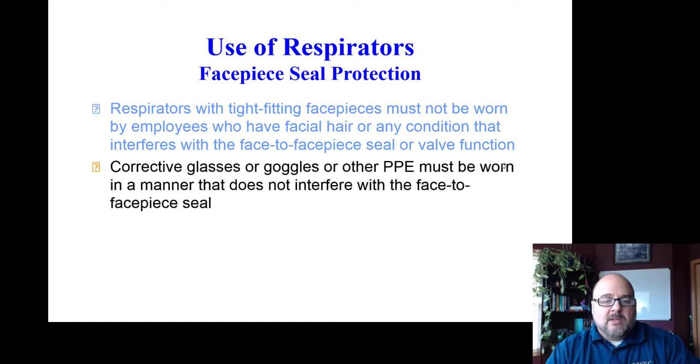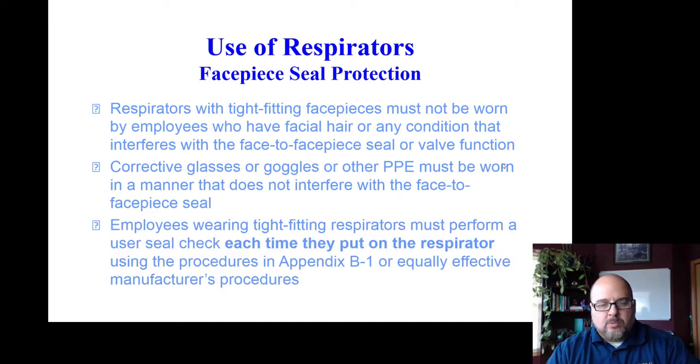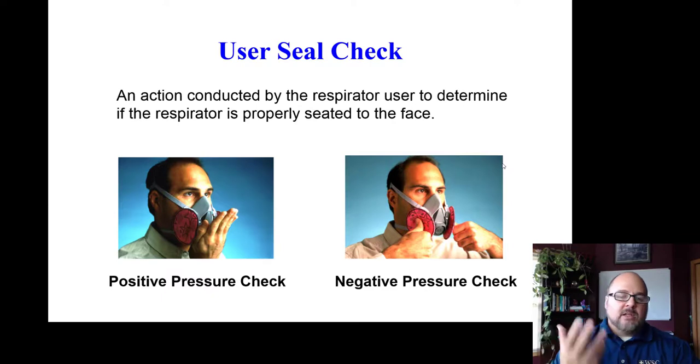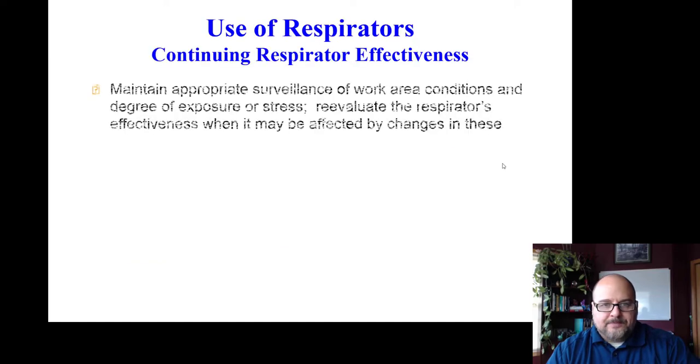If you're wearing corrective lenses, you may have to wear a full face, and they may have to be mounted on the inside. You got to make sure it doesn't break the seal, and you got to be shaved, like clean shaven, for at least a half face and a full face. There's the positive and the negative check.